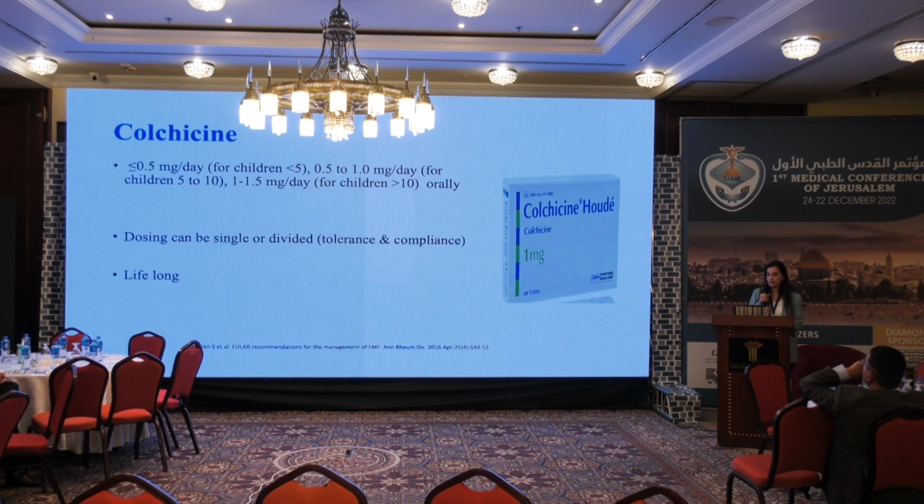The dose of colchicine roughly is 1 tablet, whether 0.5 or 0.6, in those below 5 years of age, 1 to 2 tablets from 5 to 10 years of age, and 2 up to 4 tablets in those above 10 years of age. And we usually escalate therapy if they are not responsive. Dosing can be given as a single or divided dose. Giving it as a single dose will improve compliance. However, they will be exposed to more side effects.